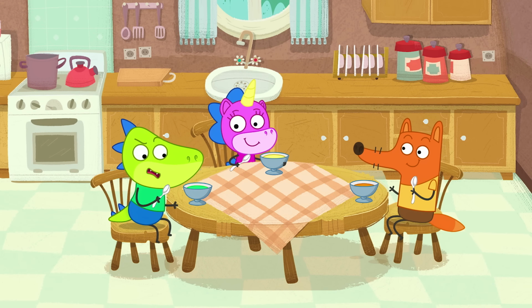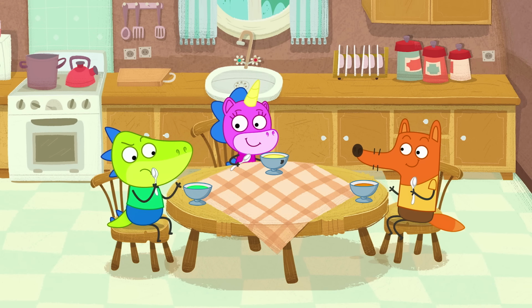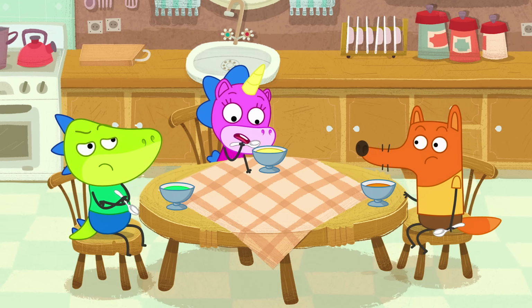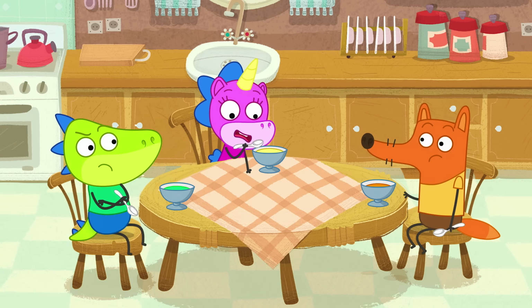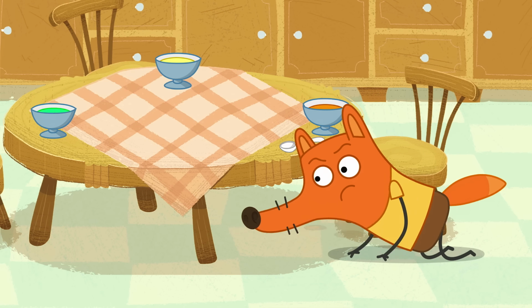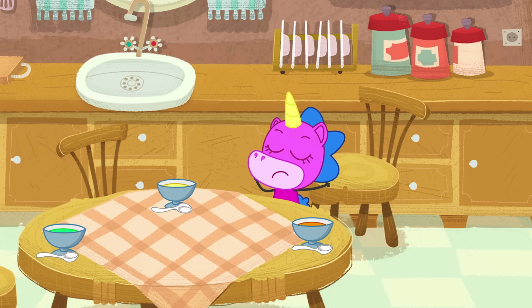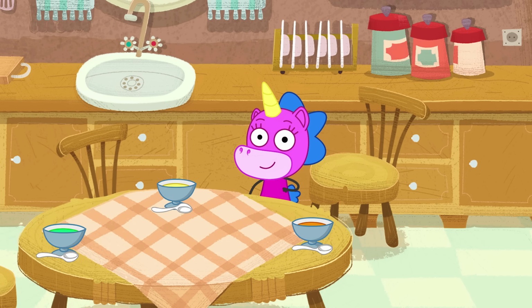Oh, where's the ice cream? Oh. Not in the glasses. There are just little puddles in here. The friends can't find the missing ice cream. But it looks like Mimi has an idea.